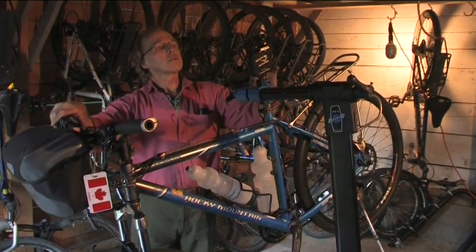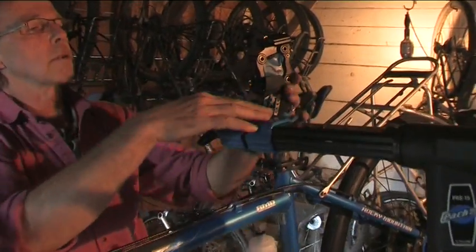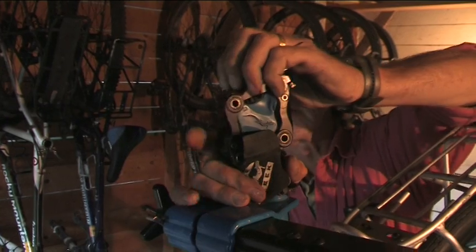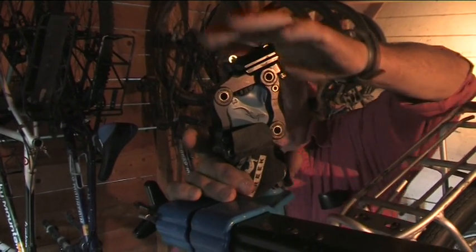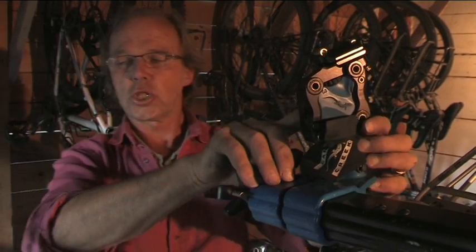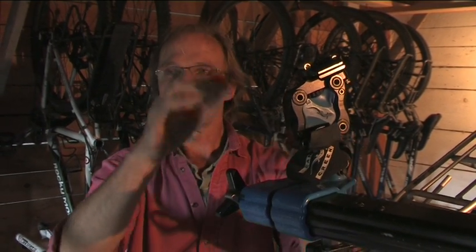The seat posts are Cane Creek Studbuster, which is a parallelogram type unit. This suspends by a mechanical action like this, so very good. And they're designed for each rider's weight for the right kind of suspension.